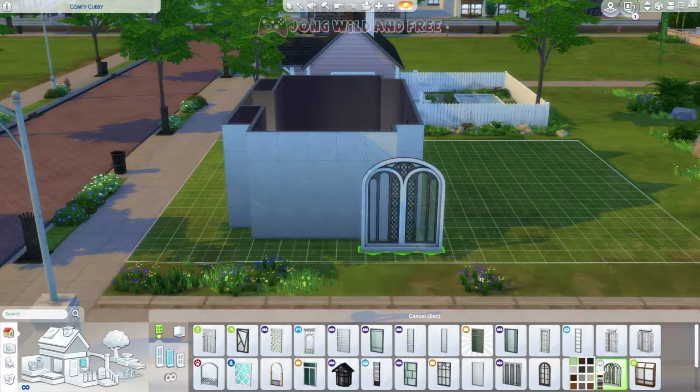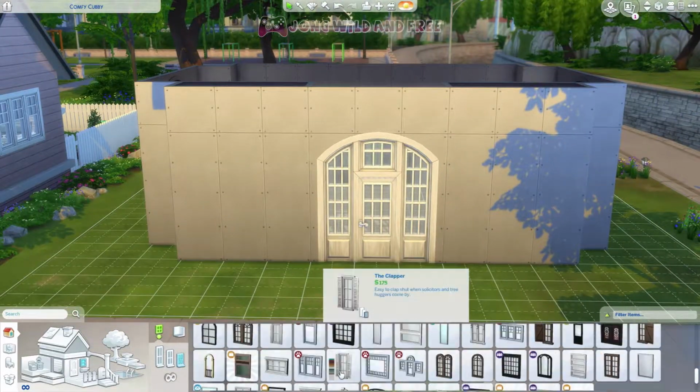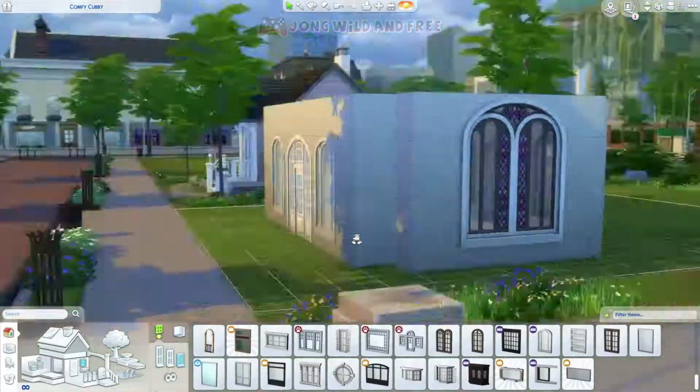around. Those tiny rooms you see in the front, those are gonna be the bathrooms. So one of them is just gonna have a shower and the other one is just gonna have a toilet and a sink.